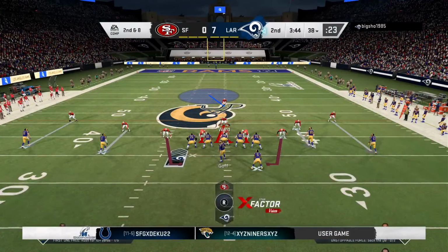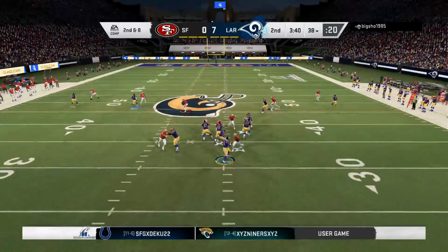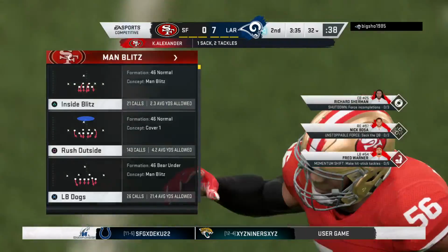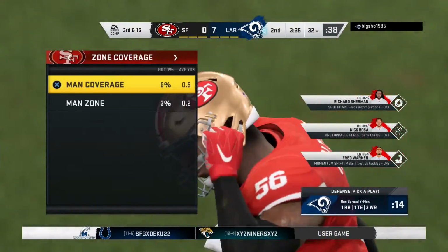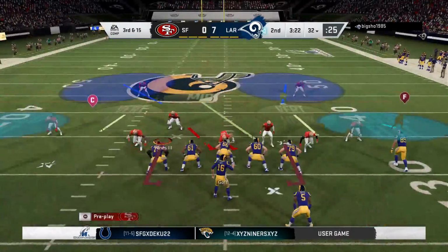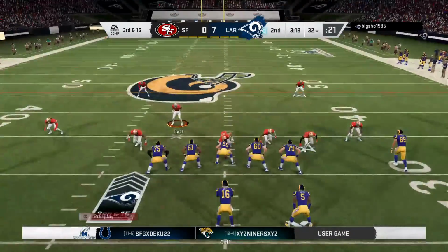So 2nd and 8 here after the pass play for 2 yards on first down. Off play action. Here's Goff. Nowhere to escape, and he goes down. Quan Alexander leading the surge there as he drops him for a loss of 6. So Goff, he'll try to refocus after the sack. The Rams now set up with a tough one, a 3rd and long.